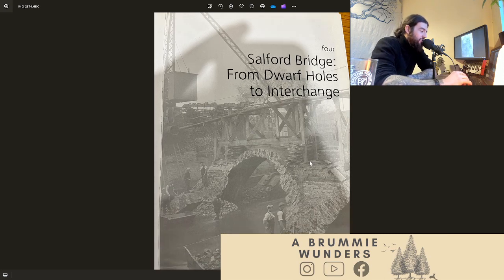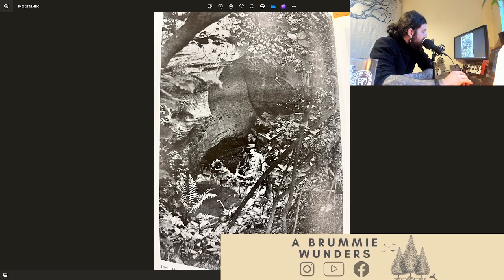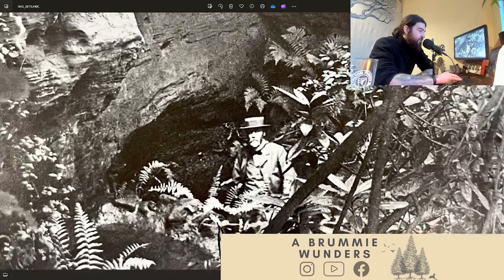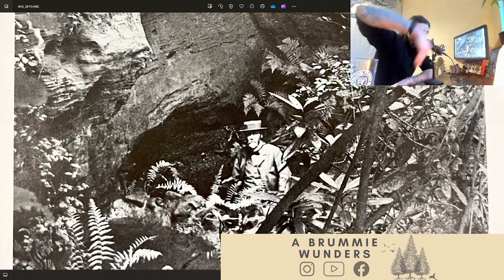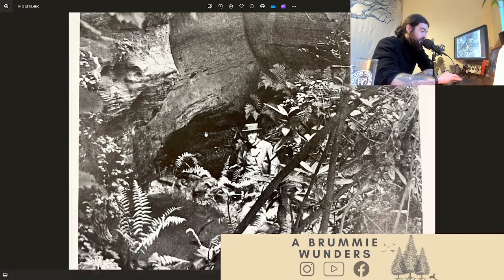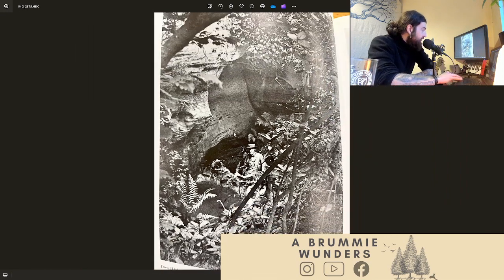Salford Bridge from Dwarf Holes to Interchange. Cool book. I always used to find another photo of a guy who found the Dwarf Holes, and it wasn't this bloke. But it's in the sandstone ridge, which marks the area of the plateau before you get to what is now Spaghetti Junction. The cliffs are still there, but apparently in those cliffs at the time, dwarf holes were in there, which are cave systems, man-made cave systems. They think that could potentially date back to the Stone Age. But guess what? They ripped them apart and destroyed them when they built Spaghetti. So who knows? Never mind, eh?